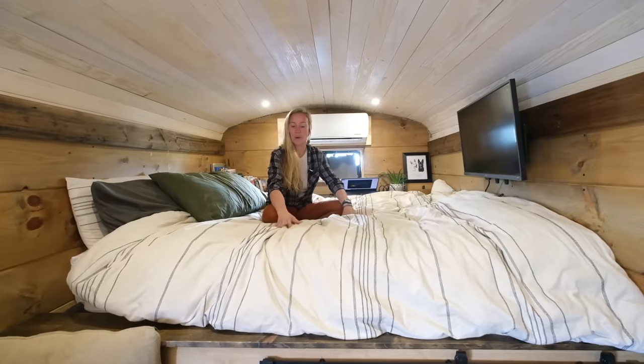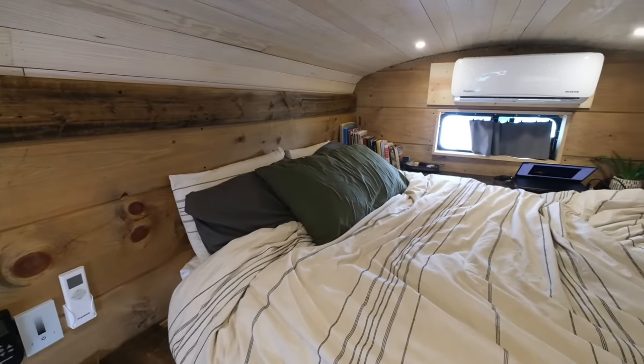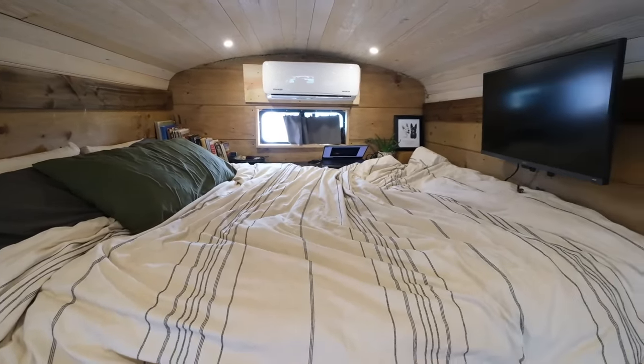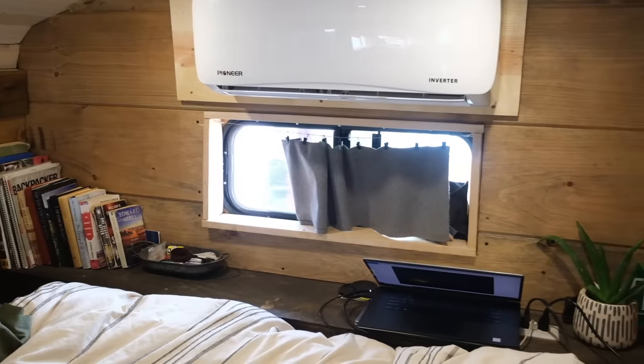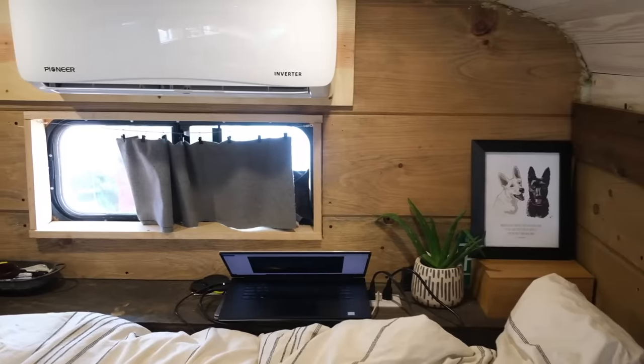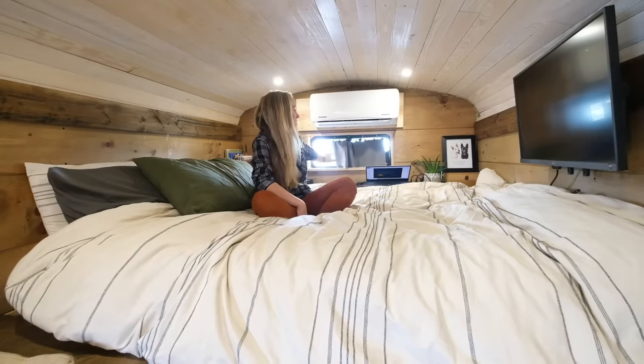All right, welcome to the bedroom. We have a queen-size mattress in here, so we have tons of space. We've got our TV that acts as a second monitor for Steve, and we have a big shelf back here for storage. We have a mini split over our bed, which really helps with the heating and the cooling. Also, one of the things that's the most helpful, actually, is this window right here.